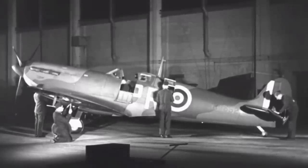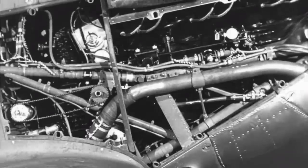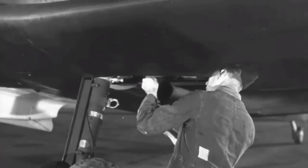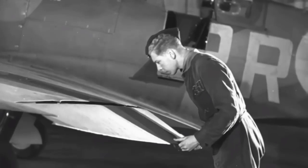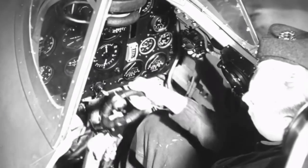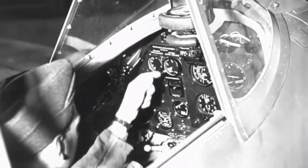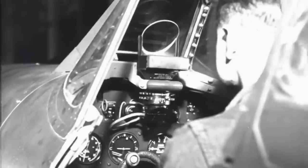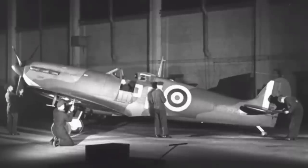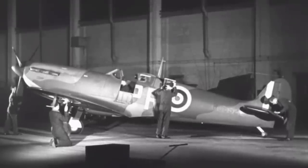This film is intended to show how a typical daily inspection is carried out. In some units, it is more convenient to carry out the inspection in the evening. In others, part of the work is done in the evening and the remainder completed the following morning. In this squadron, the daily inspection is carried out in the early morning. Provided that inspection is carried out every 24 hours, latitude is allowed to units as to the time of the day at which the inspection may be carried out.